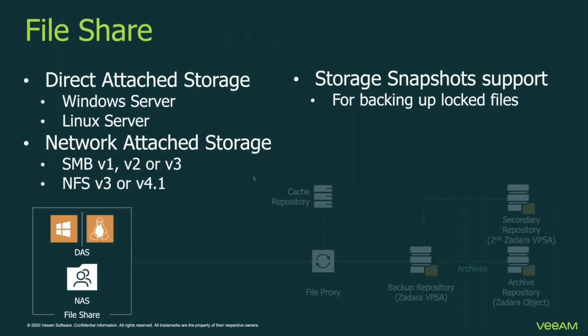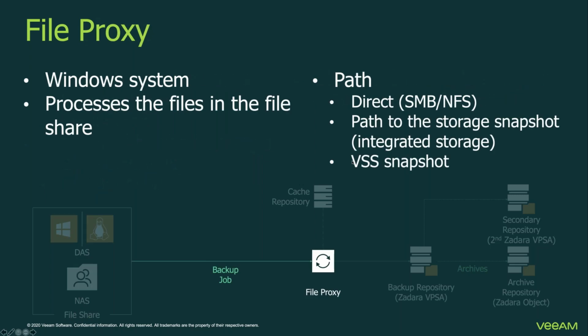So the first component, as say with the NAS backup, is you need to have that source. So again, all the different protocols and Windows file shares that we support going forward. Next is our file proxy. So the file proxy is the mechanism, the Windows-based appliance, if you would, that will actually do the backup. This is the one that's going to go and take the data off of the source and send it to the target.